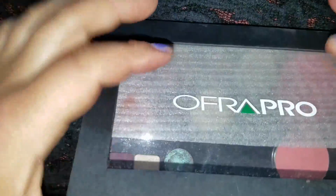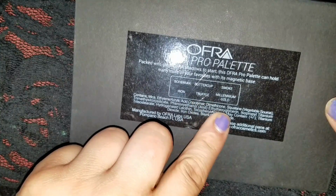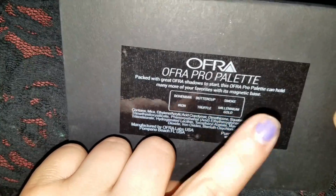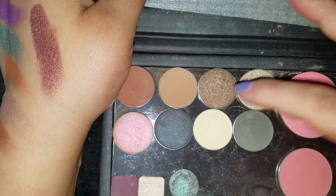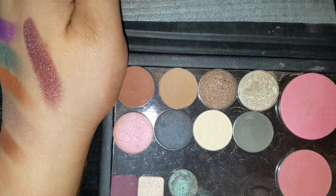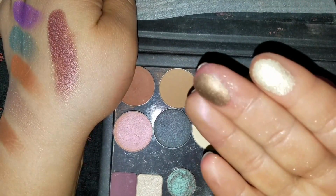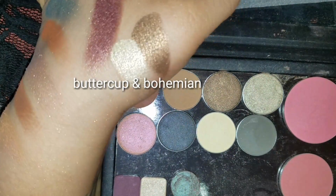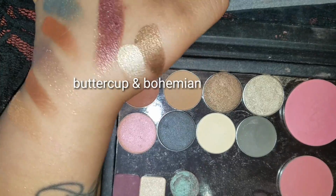It tells you the names of them on the back of the Ofra palette, but I don't know which one goes with which one. So these are the names of the 6 that I received, but they don't have them on the back of the pan. So I'm not sure what these ones are called. I could probably take a guess, but these two are amazing. The Ofra shadows are ridiculous. Gorgeous. And I got this in my BoxyCharm. So those are my honorable mentions.